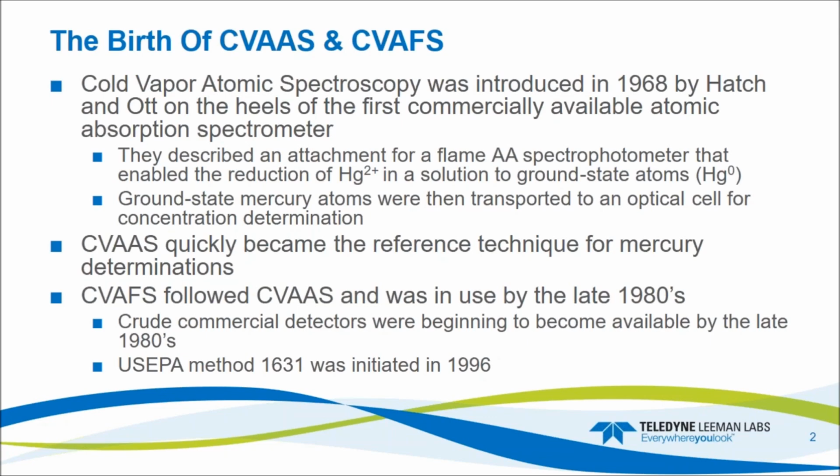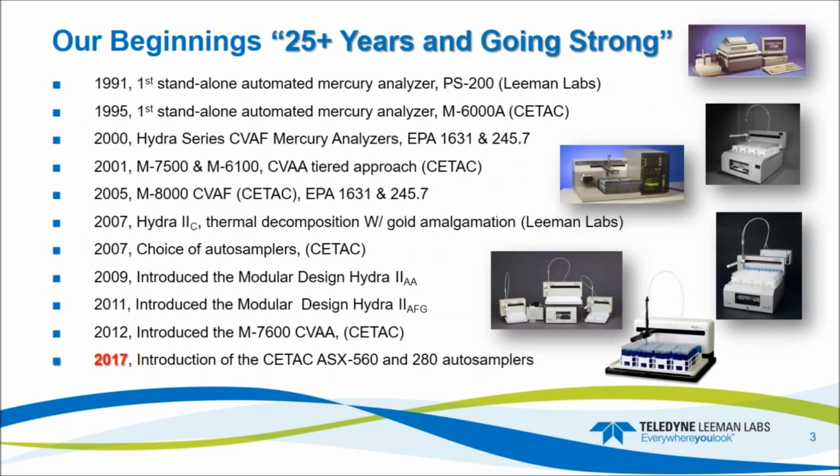If any of you are new to this type of analysis, this goes back to 1968. Hatch and Oates started the first cold vapor atomic absorption system, directly following the commercially available AA systems that were hitting the market about that time. Shortly after, it quickly became the reference technique for pretty much all mercury analysis. Then in the early 80s and late 80s, atomic fluorescence came on board with some crude commercial devices. And in the 1990s, atomic fluorescence with and without gold became available for commercial use.